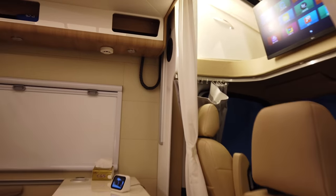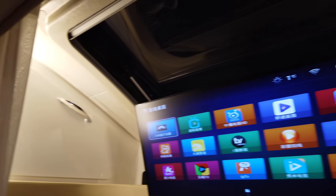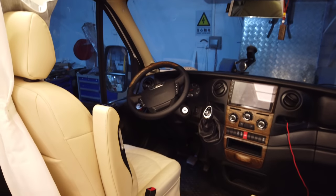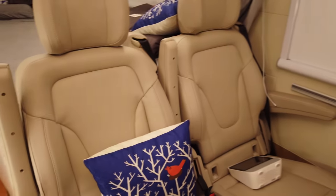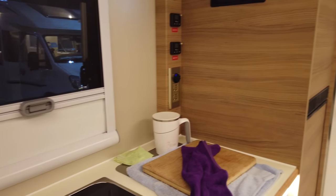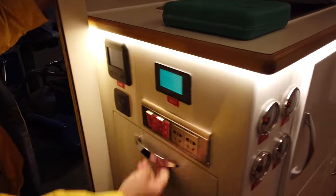You can see how they've got a washing machine there. Take a tour of an Iveco here. This one looks good. Got a TV here. This is an Iveco model vehicle. Four seats, so you've got two in the front and two in the back. And then the bed over here. This is your cooking area, yeah? Microwave at the top. And storage.